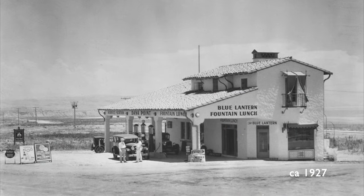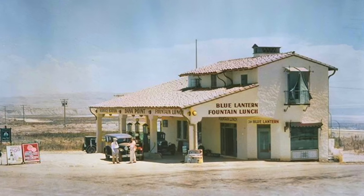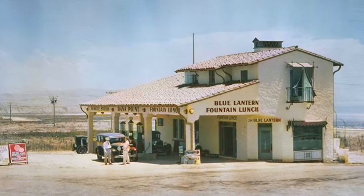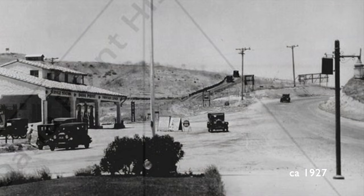Now, one of the first things you would see entering Dana Point from the north was the Blue Lantern Fountain Lunch, and it was built in 1925. It also had a gas station and living quarters above. This is the oldest commercial structure still in existence in town. And you can see here another shot of it right there.